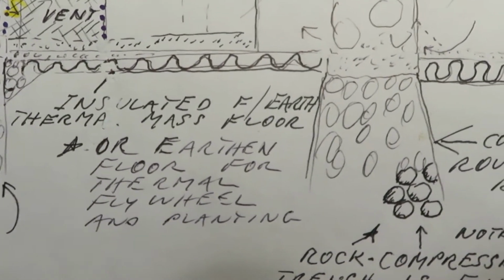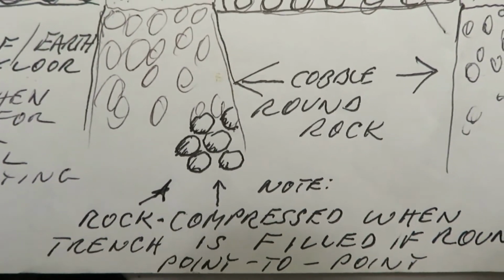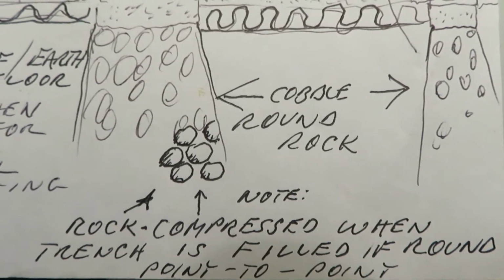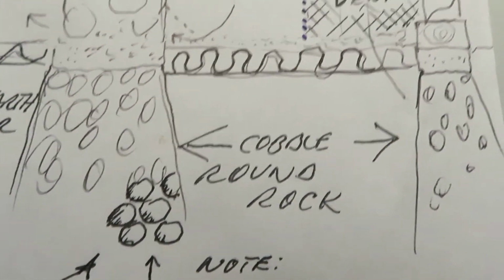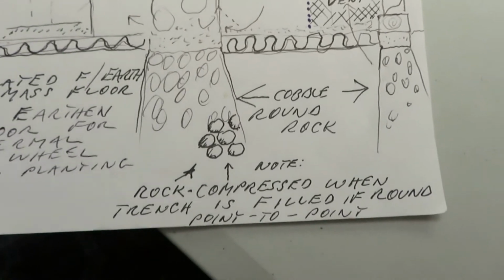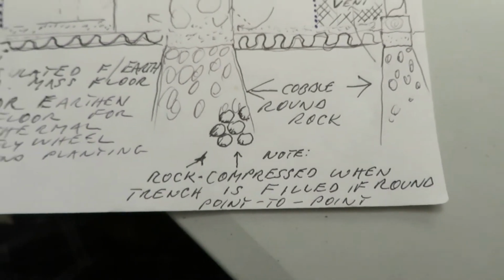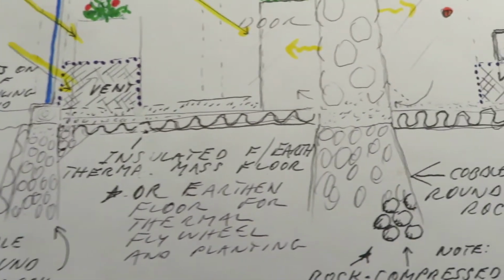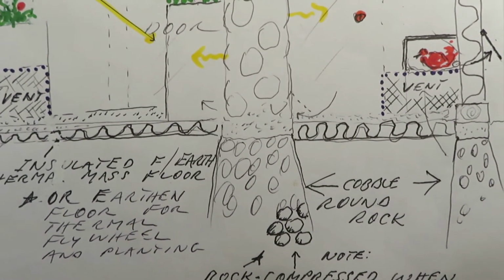I show here the beauty of cobble foundations, and that when you pour or fill the trenches with cobble, they're immediately compressed because they're point to point. As soon as they're put into the ground, they meet point to point, and so are absolutely compressed, and allow water to flow through the foundation itself, so that you don't have the damming up with cement foundations that cause cracking and such.